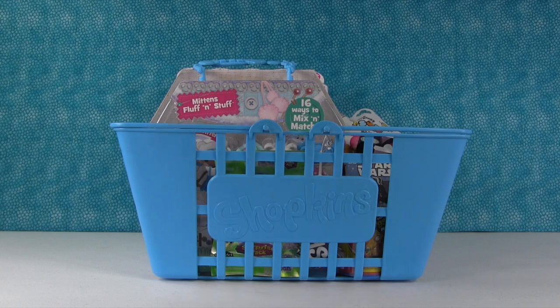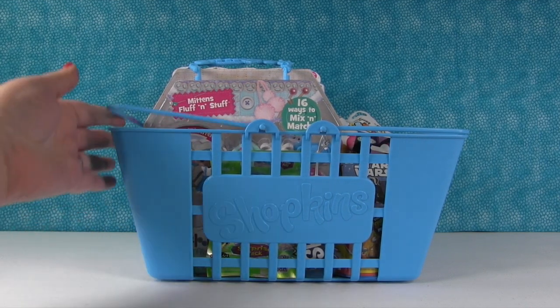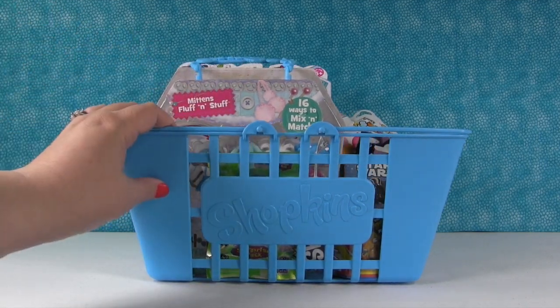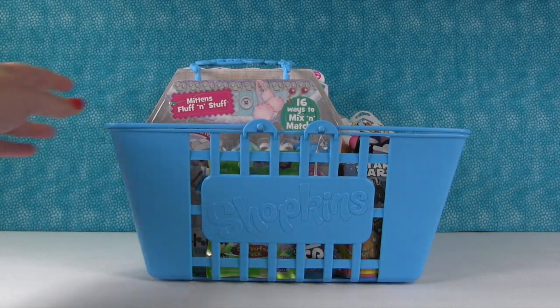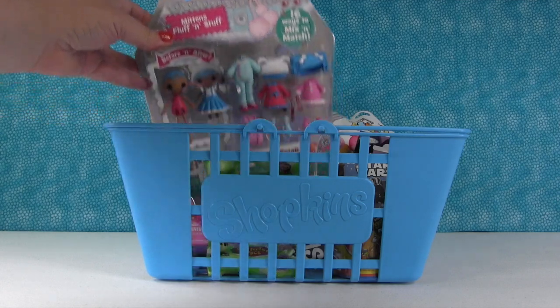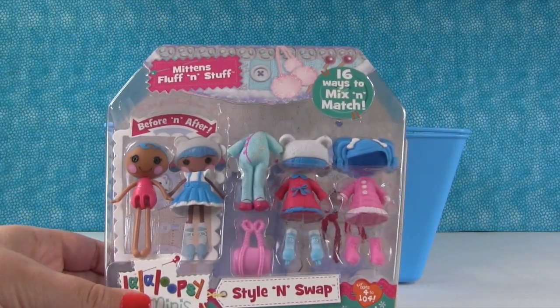And today we have an awesome Shopkins surprise basket for you. Yes, we do. I love this basket. I can't believe they made these in big size. Yeah, they're so cool. All right, let's just get started and pull this thing right out. Check it out. I am so excited about these.